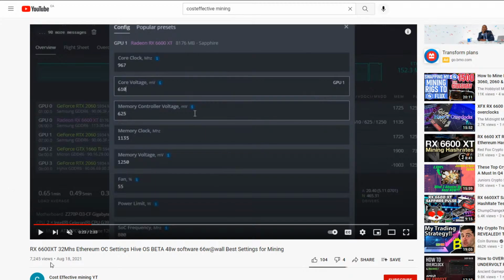So with the 6600 XT here, I moved on to see how low I can get the voltage. I think they have more power tools implemented into Hive OS or whatever. So what I found is, okay, I can run stable at 610 millivolts. And I'm speculating I could actually run a lower voltage. So when I was doing this trial and error, I set 600 millivolts. But what I found is when I input 600 millivolts, it tried to automatically undervolt to like 590.